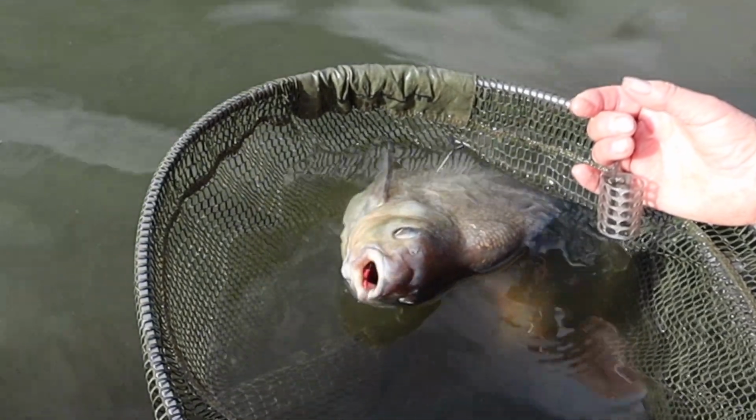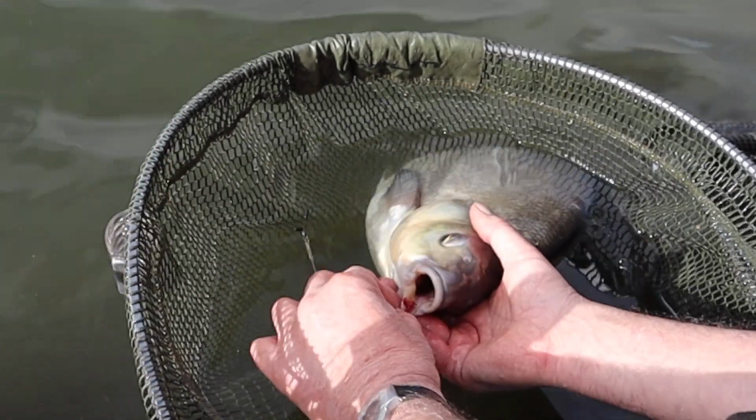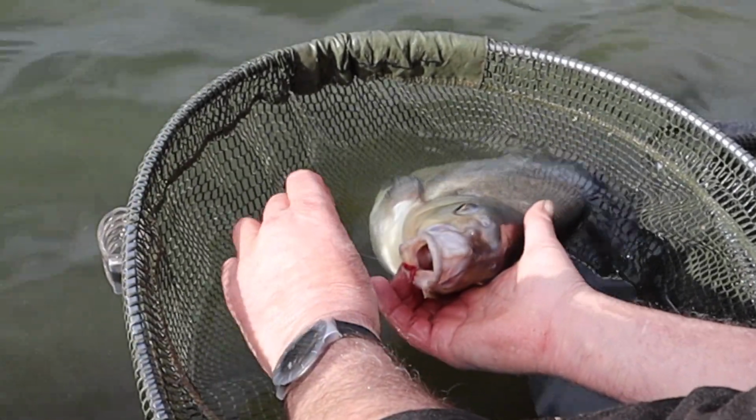So size of feeder not only determines how far I'm going to be casting, but it also can improve your hooking properties and also the amount of bait you introduce. So go for a biggish cage feeder, slightly heavier than what you probably would use for maybe tench or rudd or cruising carp, I would say.